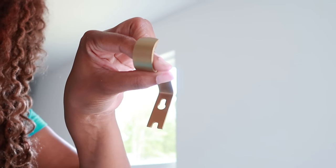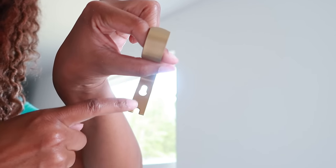So I'm gonna go ahead and put my piece on and then put my screw on here and then screw another screw right there.